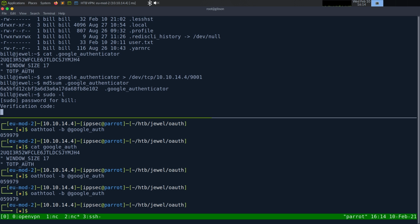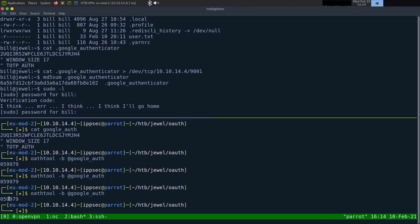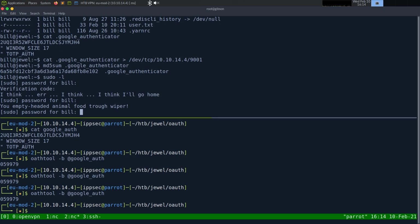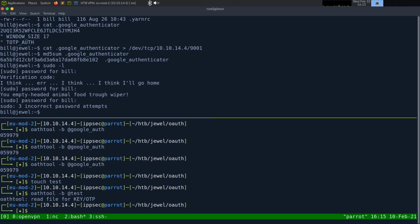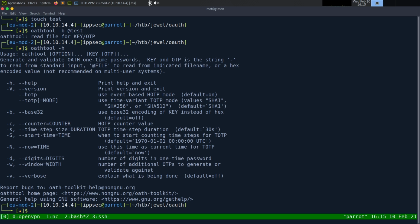059979, and we get an error message. Run this again. And that's not working. So maybe we did this wrong. I'm going to touch test, and we're just going to run -B test. Error reading key. Let's see. Let's go back to -h. See if there's any other options. Maybe we can try --totp.